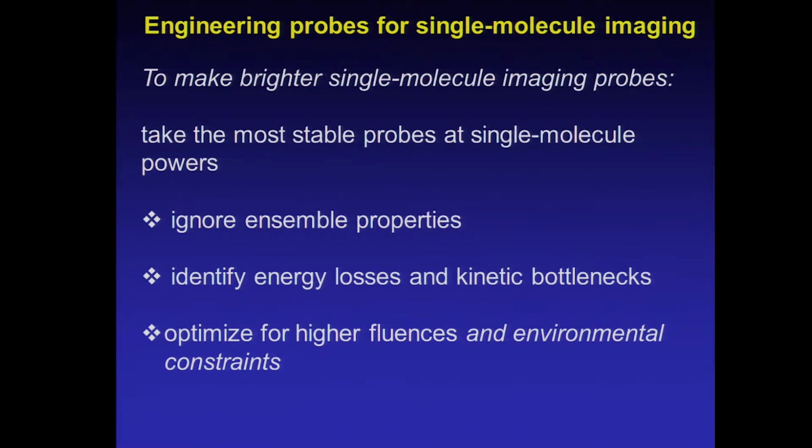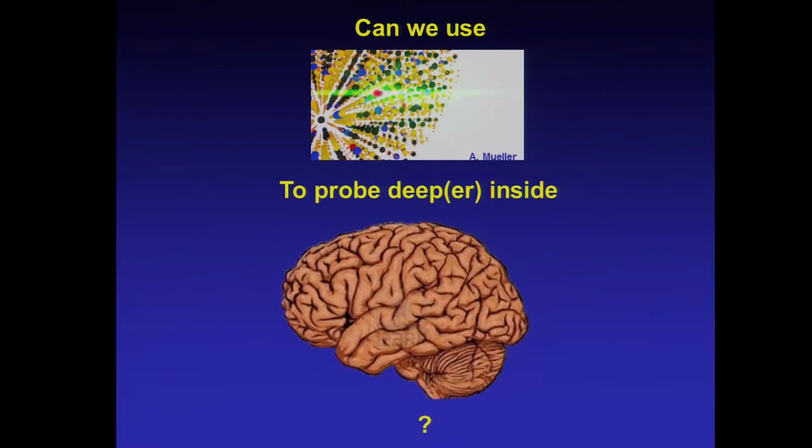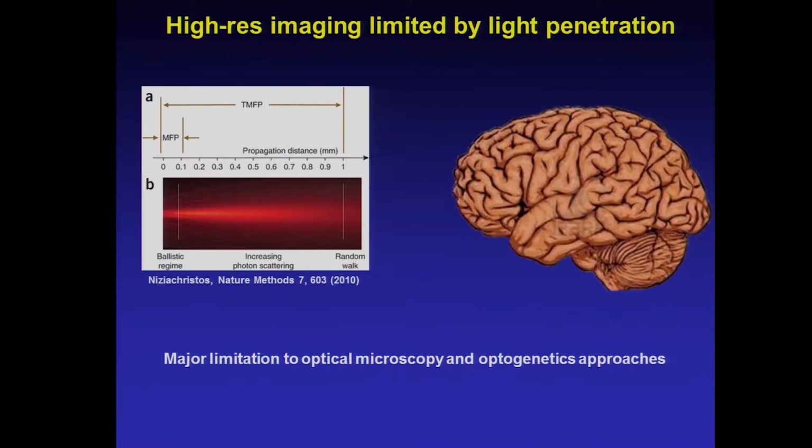So I say here you want to optimize for higher fluences and environmental constraints, and so that brings me to the second part of my talk. I would count higher fluences actually as an environmental constraint, but the point is that you need to think about where you're putting your particles and then start designing them for these purposes. And so going inside tissue has a lot of constraints. Right? So can we use upconverters to probe deeper inside your brain?